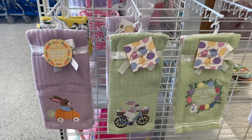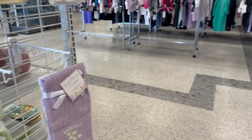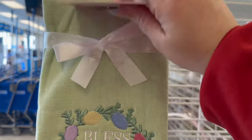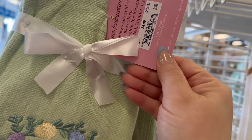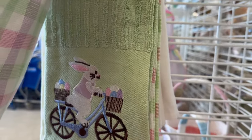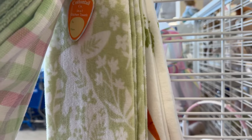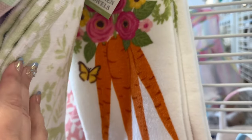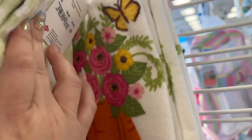So they've got some nice spring dish towels in stock. All of them are two packs. They are starting off at $4.99 and $5.99. So this set is $4.99. The quality, they feel really nice. So they feel nice and thick, $4.99. Get those carrots with the butterflies and the floral.